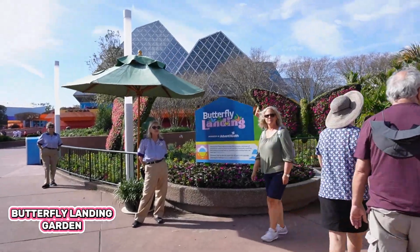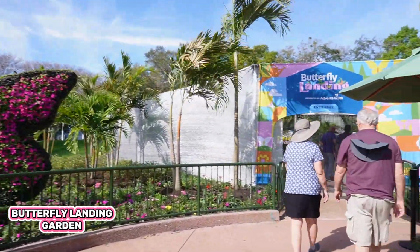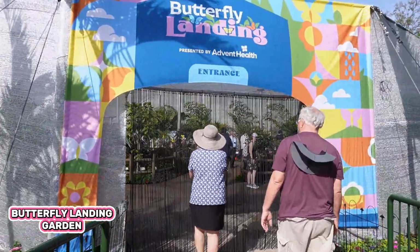Now we're gonna head into the butterfly landing. So you can go in, and there's different butterflies that'll fly around you. I love the butterfly garden. I think it's such a fun little offering. Let's go in and see if we see any butterflies.